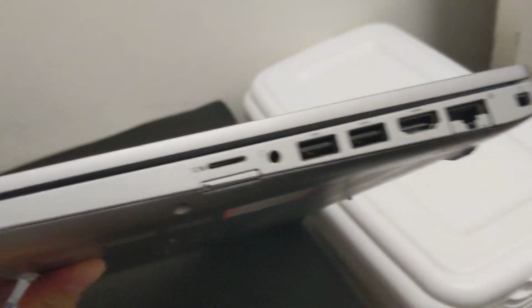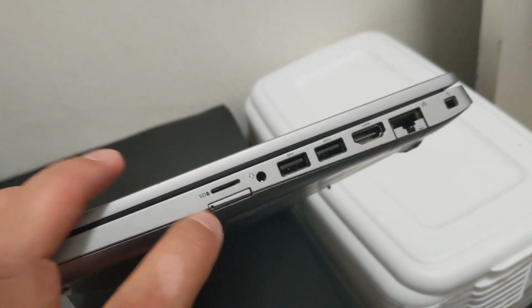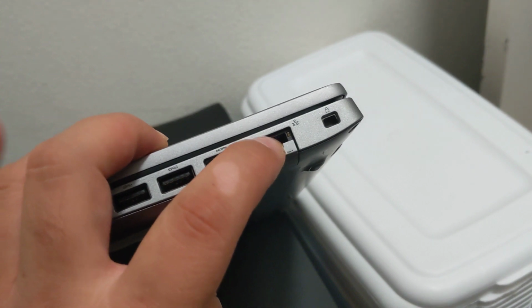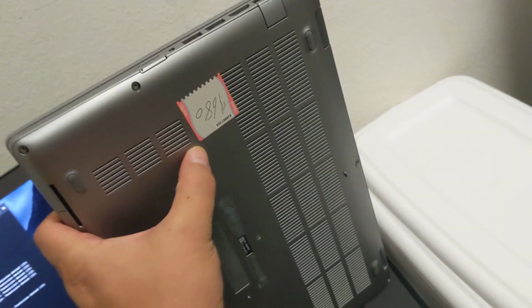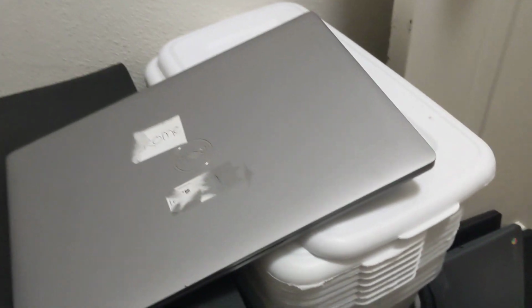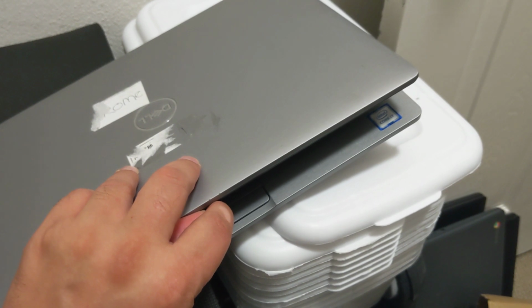And then on the other side, it comes with 2 more USB, an SD card slot. I think this supports a, what's it called? A SIM card. So you can do data, HDMI, surprisingly Ethernet, and the lock thing. You see down over here, the bottom part, some pretty decent cushion, more stickers, a pen mark. So I think this is serviceable, and maybe you can change the RAM. I'm not sure. At least this is a full HD.